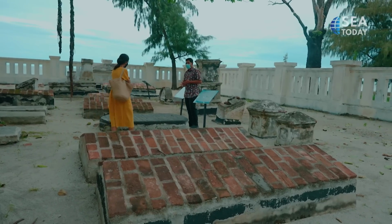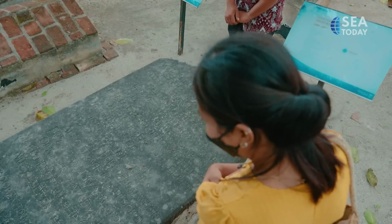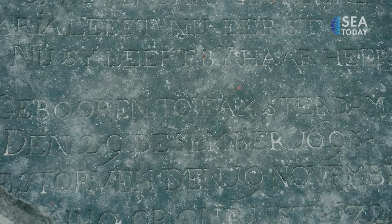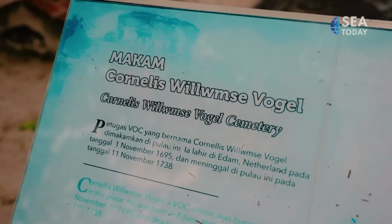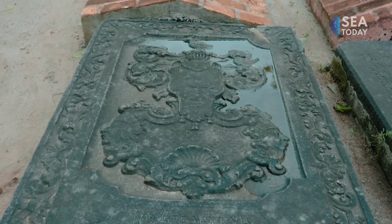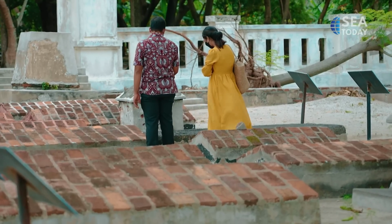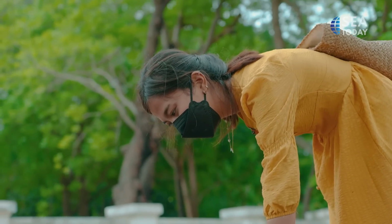The most popular one here is the grave of Maria van de Velde, because of the poem written on her headstone. This mysterious woman was thought to be the daughter of VOC commander Cornelis Wilms Vogel, who was also buried here. She passed away in 1781 at 28 years old. Many believe she took her own life because she could not marry her lover.